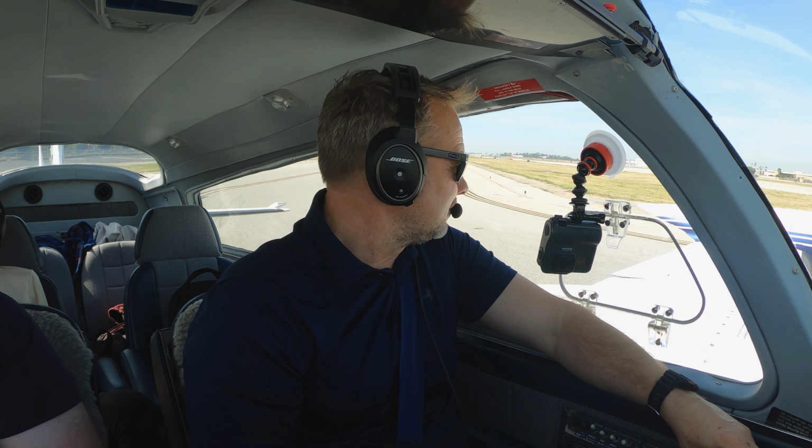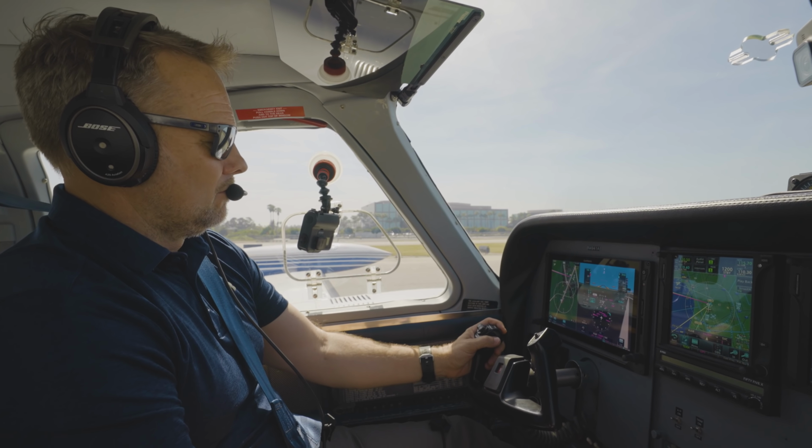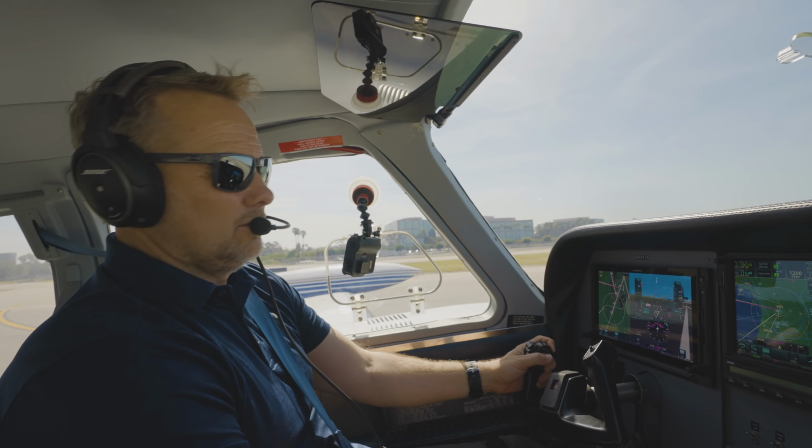Tower, Twin Cessna 4941 Alpha is ready, 30 Delta 2, be a left turnout. November 4941 Alpha, Long Beach Tower, roger, standby. November 41 Alpha, runway 30 Delta 2, line up and wait. Line up and wait, 30 Delta 2. November 41 Alpha, southbound, runway 30 Delta 2, cleared for takeoff. We're taking off 30 Delta 2, 41 Alpha.